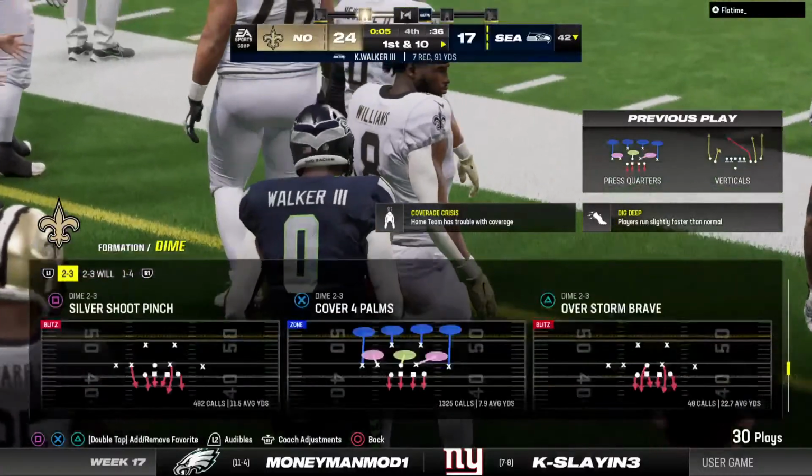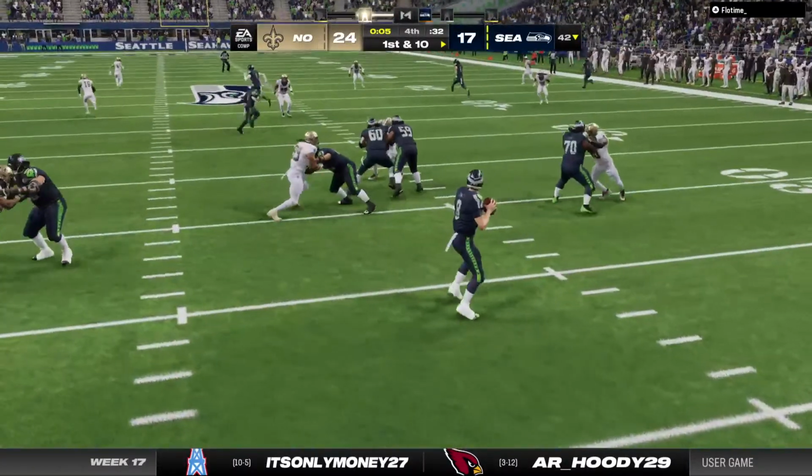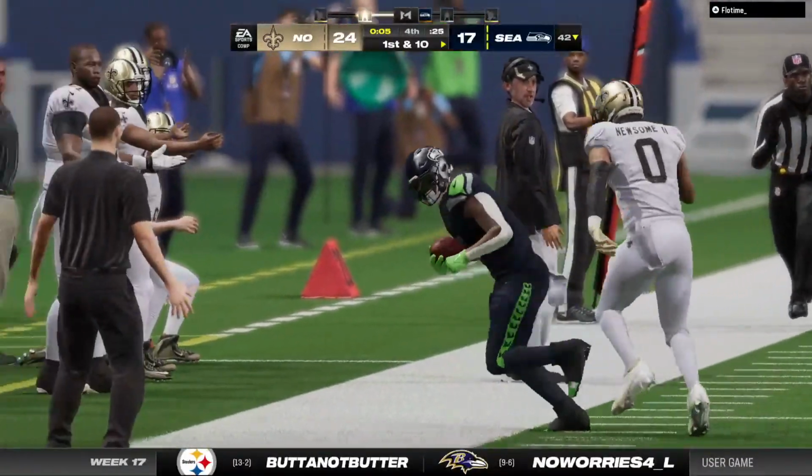That's what they need right now. Get the 1st down, get out of bounds, stop the clock. Just playing smart football, understanding the situation, making the plays necessary, and making sure that clock stops at every opportunity.